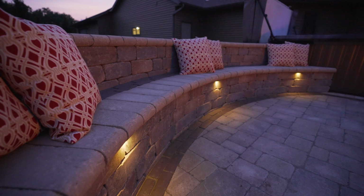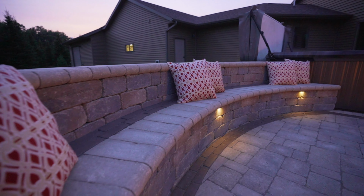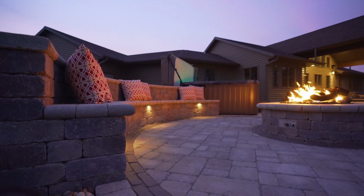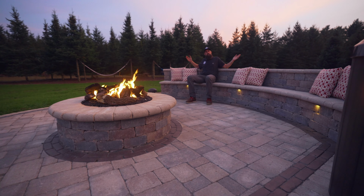It really makes this spa fit the space. We brought it up to the level of the hot tub, and then we finished off the couch with these outdoor cushions and low voltage accent lights. It really provides a nice backdrop to this distinctive outdoor living space.